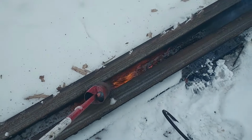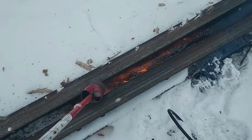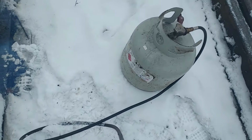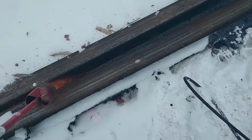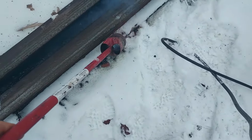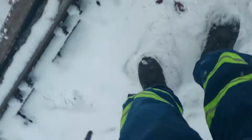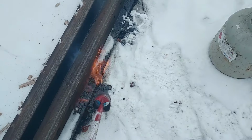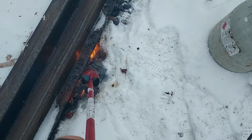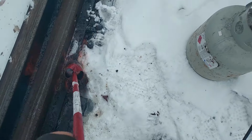Okay. Here's a good way to melt that ice in there. Got a propane bottle and a rosebud. That does a pretty good job. Sorry about that. Get that ice out from underneath that aluminum plate.